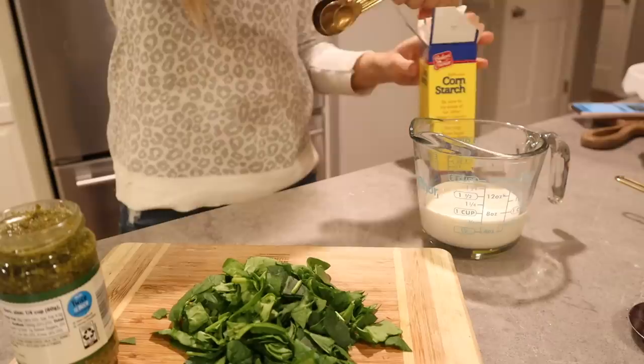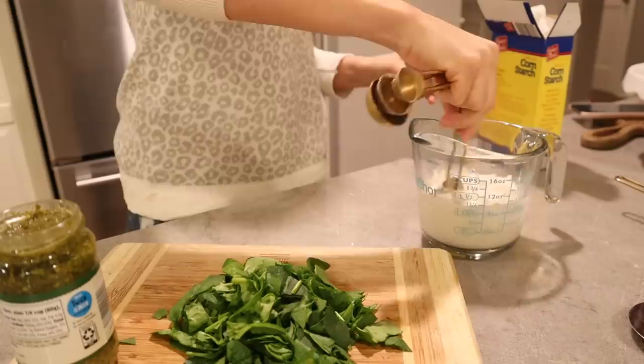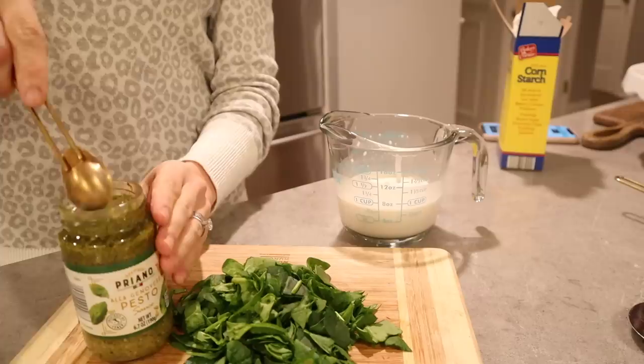So basically, you're just going to mix the liquid and the cornstarch in here, and you're even going to add the spinach and the sun-dried tomatoes to this to make it like a sauce to pour over your chicken and potatoes.